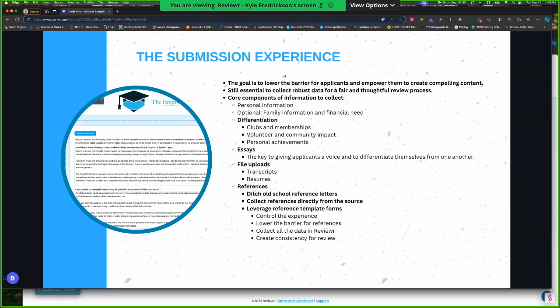They're engaging with the process. They're not just submitting one-directional data, right? And so I think the main goal here has to be to lower the barrier, right? We have to make this process as simple as possible for the applicants.